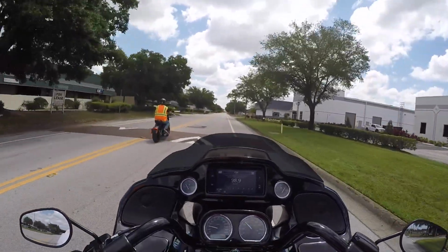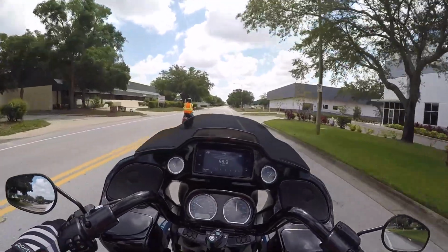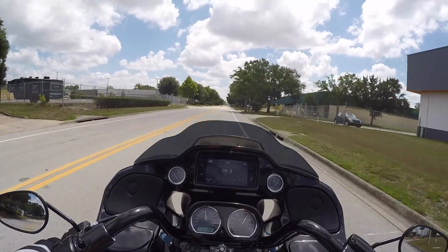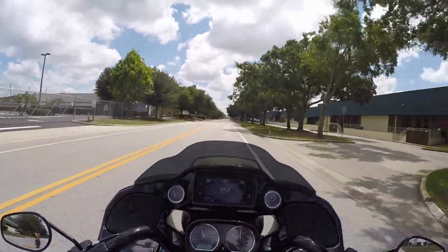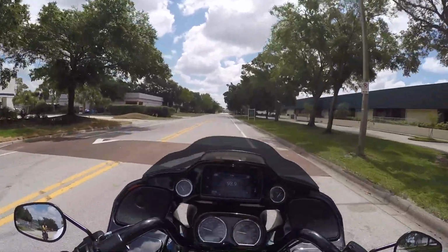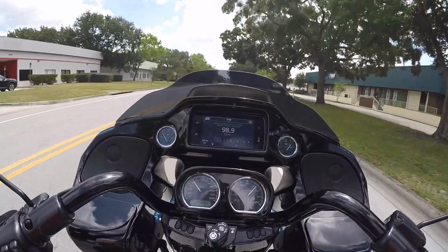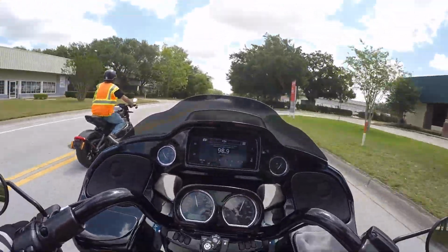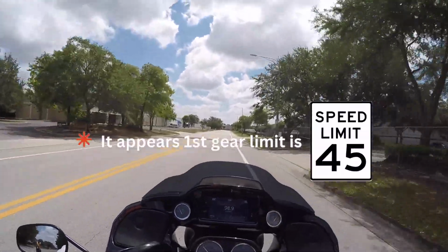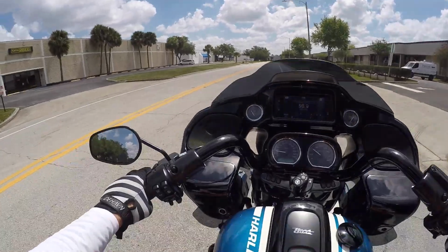See how these shocks are. Yeah, they work. Rev limiter. Yeah, that rev limiter will get you. It's got pep. Slid the rear wheel there.